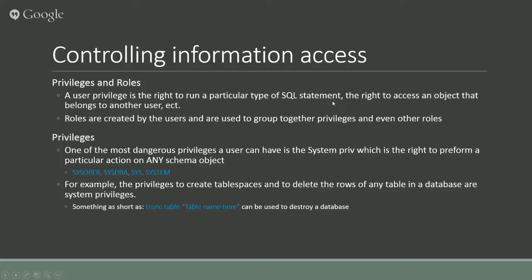So controlling information access through users is done through what's called privileges and roles. So a user privilege is the right to run a particular type of SQL statement, the right to access an object that belongs to another user, etc. These are individual permissions. So if you want to be able to insert in a particular table, which is where the data is stored on a database, you would have to give that user the privilege to insert in that table.